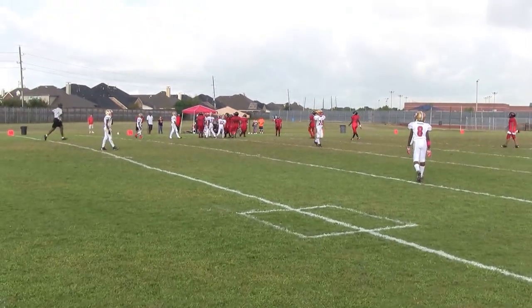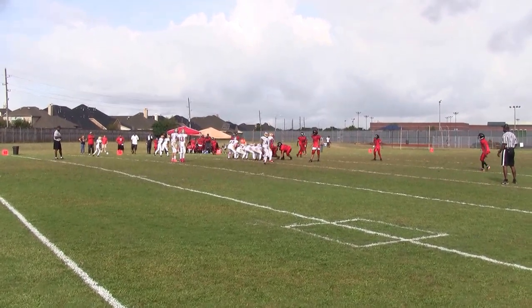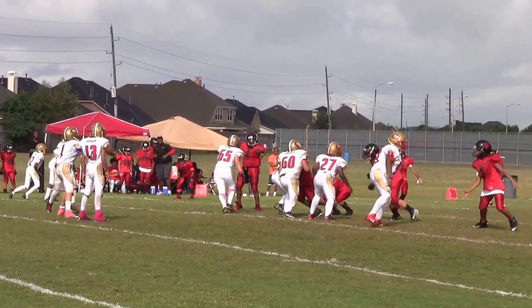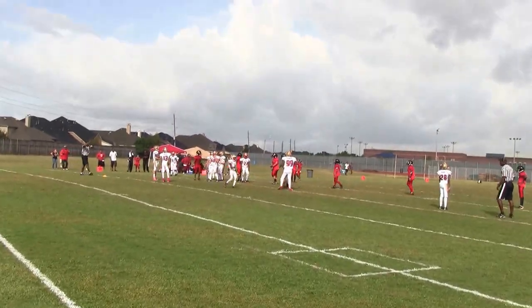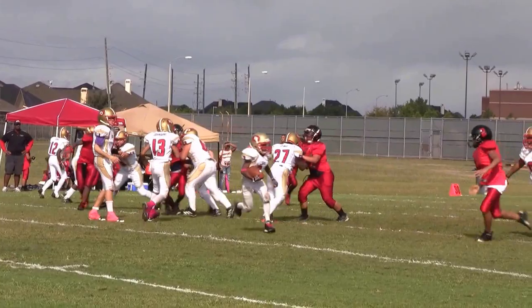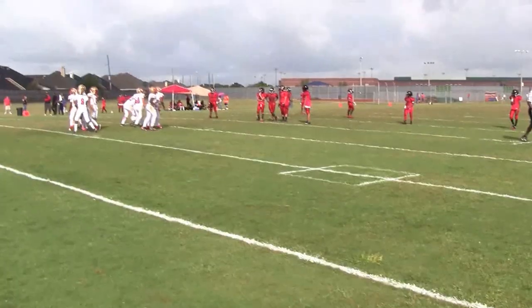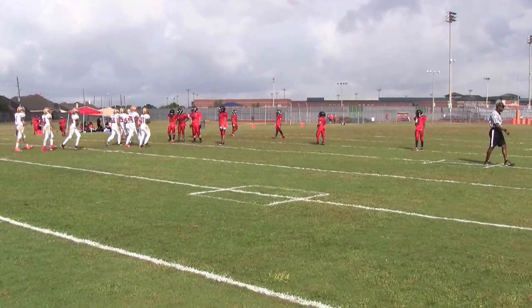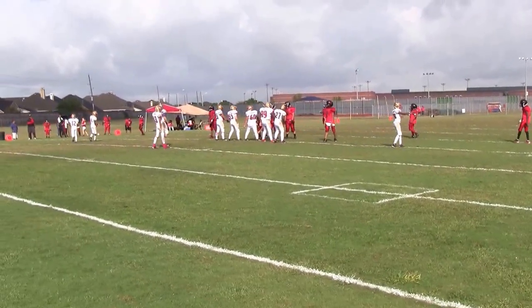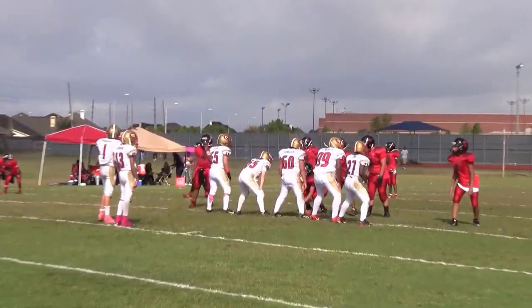Looks like the ball is going to be down on the Bulldog 48. Tally, get 23, Tally. First and 10 on the Bulldog 48. False start. Penalty makes it first and 15. Hold him up. There you go. Second down. It's third and about 20. No, second and about 20. On the line 42. Stay tight, Charlie. Follow Billy. Follow Billy.